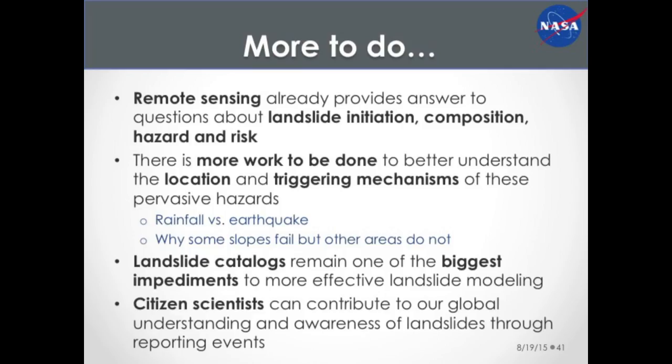Clearly there's more to do, but we know that remote sensing can start to answer some of these questions. Now my work is really involved with improving the models at the regional scale to give us what's called situational awareness, what's happening with landslides, and why some slopes fail but not others. There were some valleys in Nepal that had no landslides, and then another valley over with tons.